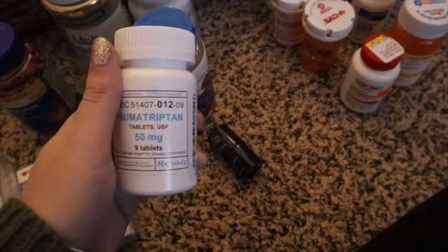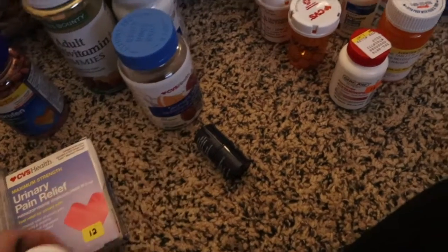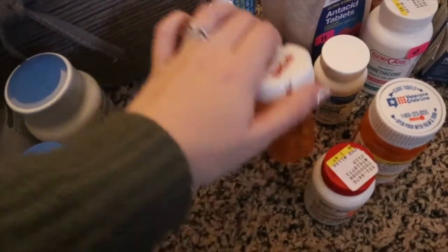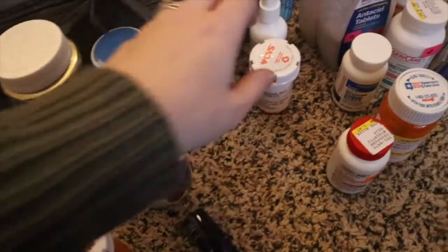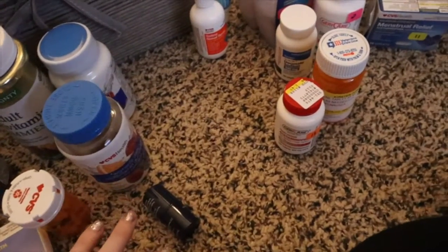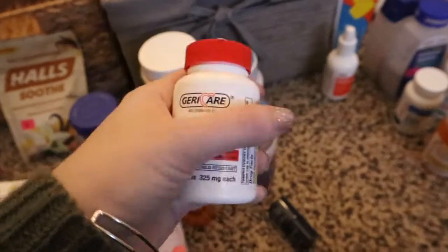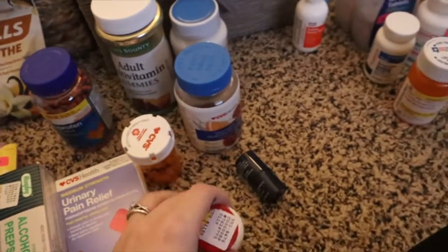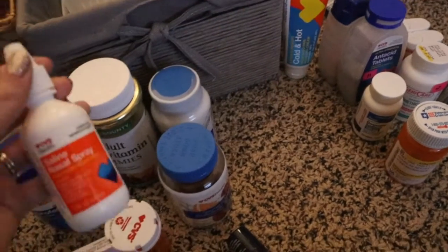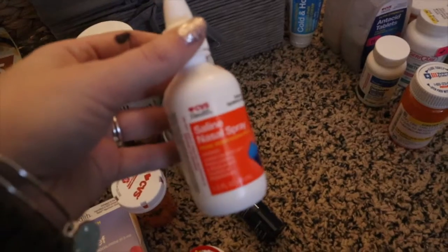We have sumatriptan. That is what I take for my migraines. I have this as an acute medication, and I also take Fioricet as an acute medication. Then we have Senna. I just grabbed some from work. And then we have my pain medicine. And then Tylenol. This I bought when Corona started, and everyone was buying all the Tylenol and ibuprofen possible, so I decided to grab that just in case.